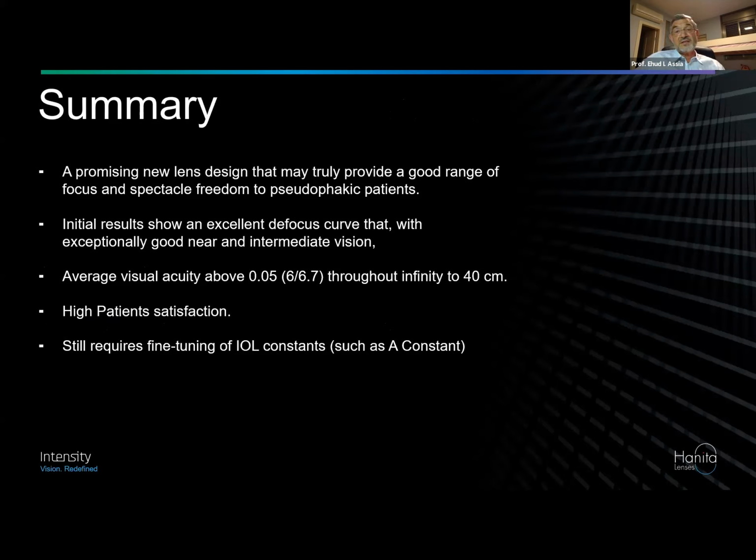And the second, that this is only a small number of cases, so we still need to see what will be in the future. But these initial results are excellent. The focus curve is almost ideal. Visual acuity is 6/6 in all ranges. Patients are happy, and I must say that as a surgeon, I'm also very happy.